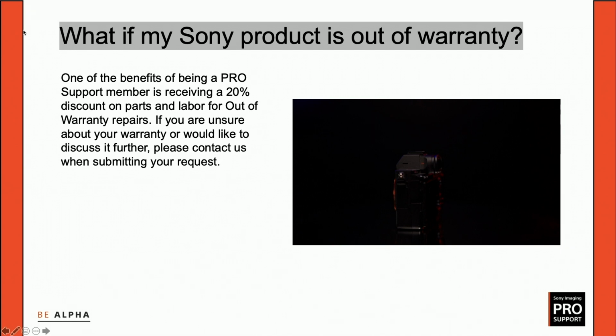One of the benefits of being a Sony Pro Support member is that you get 20% off on parts and labor for your out-of-warranty repairs. If you're not really sure if your product's under warranty, then you can contact Sony and they'll check serial numbers and you can see where you are.